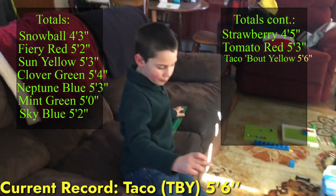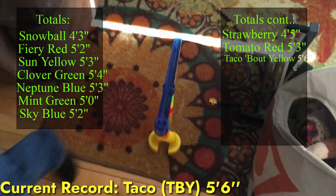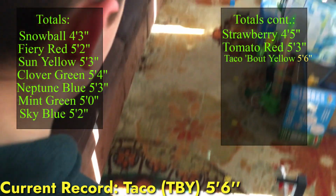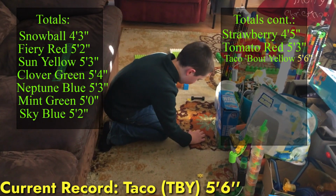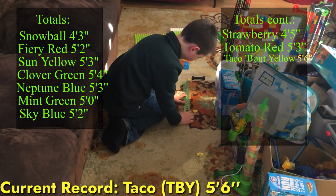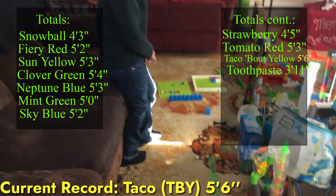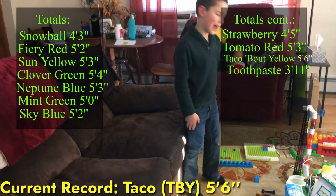Next up, we have toothpaste. The athlete is Clean Your Teeth. I guess he really wants to remind people by his name. But he is a good athlete nevertheless. Going down. Oh, that is not going to cut it. In fact, that wasn't even 4 feet. That was 3 feet 11 inches. That actually puts him in last and keeps Snowy out of last.